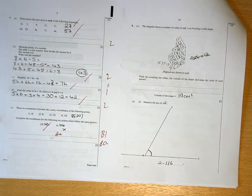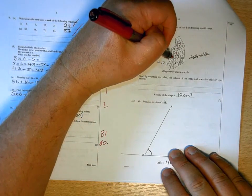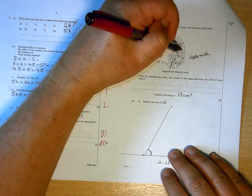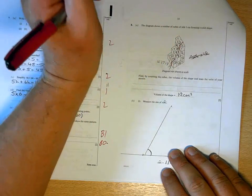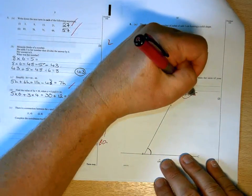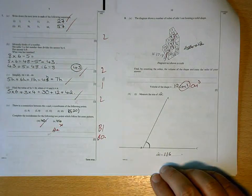No, it's not 19. What you need to do is just take 1 layer, work out the number of cubes in 1 layer. So that's 1 cube, 2, 3, 4, 5, 6, 7 cubes in 1 layer, and then times it by 3 layers. And your units are wrong, that's area. The units of volume are centimeters cubed.